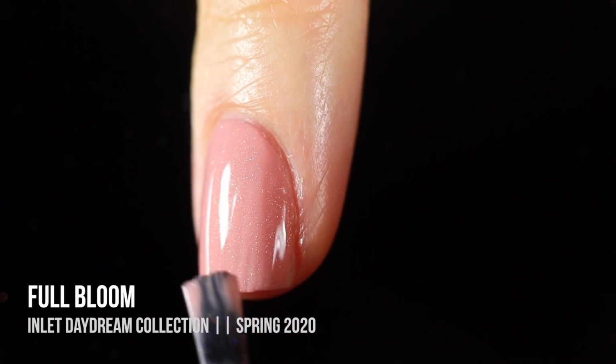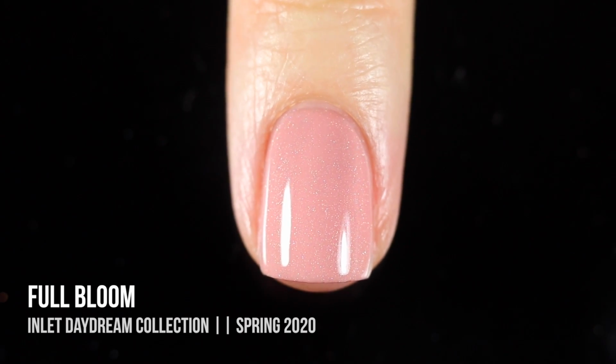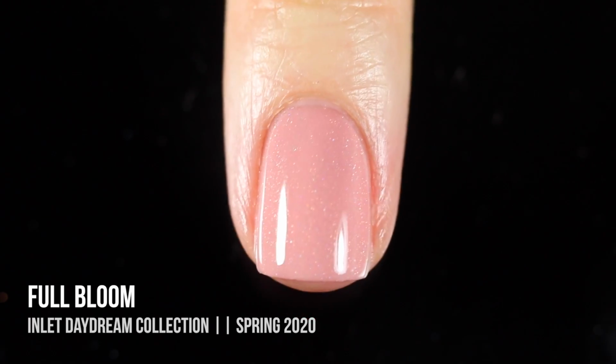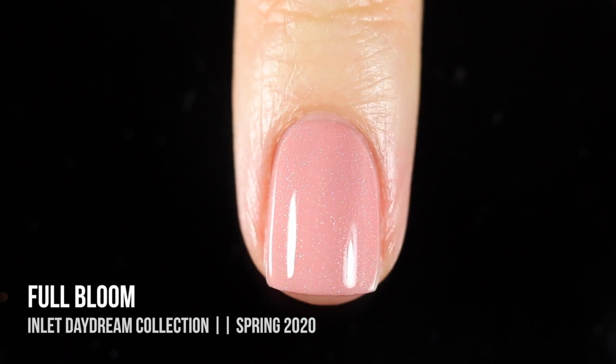And I feel like this is another one of those examples where it's like your nails but better. And as you guys know, I've been in a very nude mood lately, and this is just satisfying that nude mood so much right now. This feels perfect for a bridal situation or just for a work appropriate look. I don't know, I just totally love it.